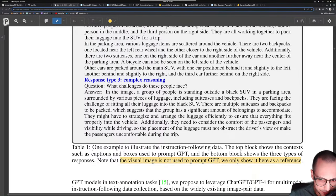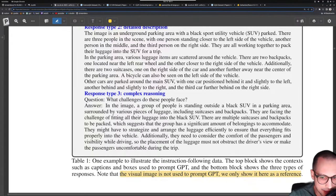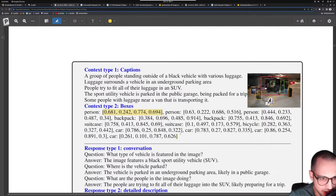Here we go: one example to illustrate the instruction following data. The top block shows the contexts, such as the captions and boxes used to prompt GPT. The bottom block shows only three types of responses. Note that the visual image is not used to prompt GPT. We only show it here as a reference. So they're creating an instruction following data set for visual images without using visual images, right?